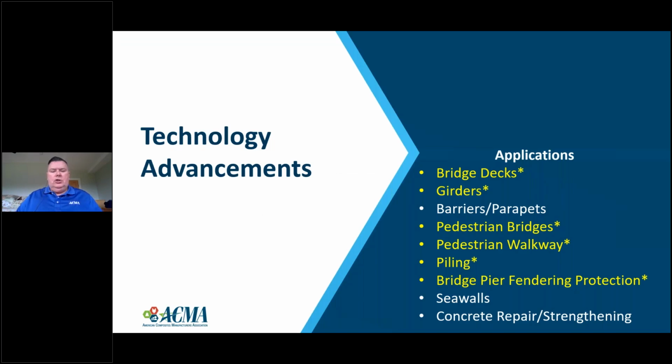There have been many technology advancements over the years. I have a short list of products that are listed on this presentation here. Many products have been developed since the early 90s. Some of the products have been developed as industry collaboration. Some have been privately developed. All of the products listed have different stages of maturity, standards, and use.